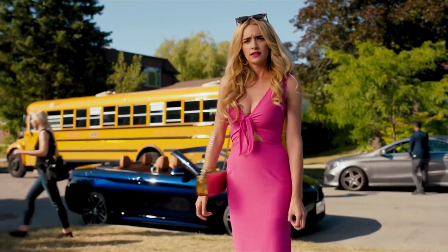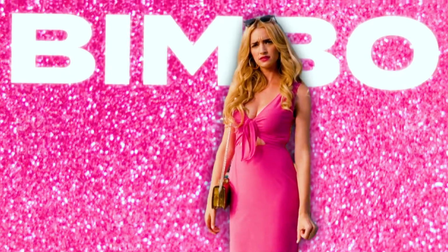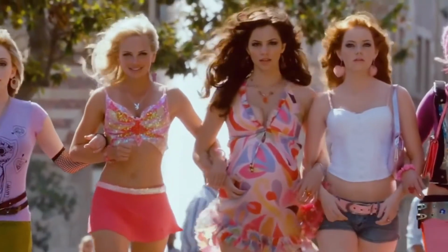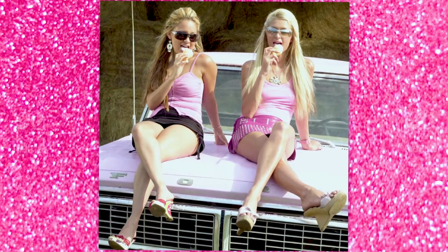This fit also fits the aesthetic of what is known as a bimbo. Originally meant to describe an unintelligent man, it somehow throughout the years evolved into a conventionally attractive, sexualized, naive, and unintelligent woman.